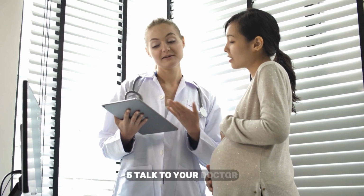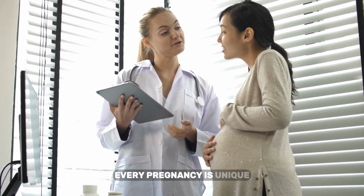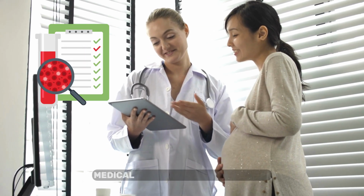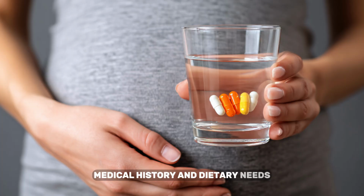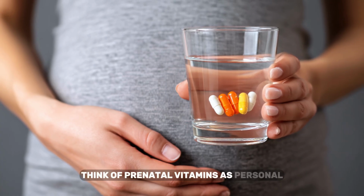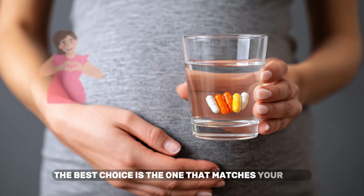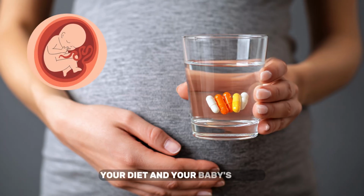5. Talk to your doctor. Every pregnancy is unique. Your healthcare provider can guide you based on your blood work, medical history, and dietary needs. Think of prenatal vitamins as personal. They aren't one size fits all. The best choice is the one that matches your body, your diet, and your baby's needs.